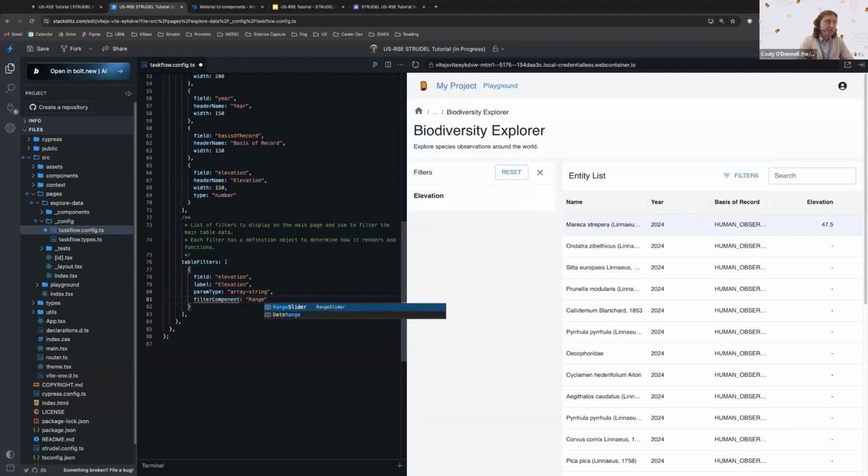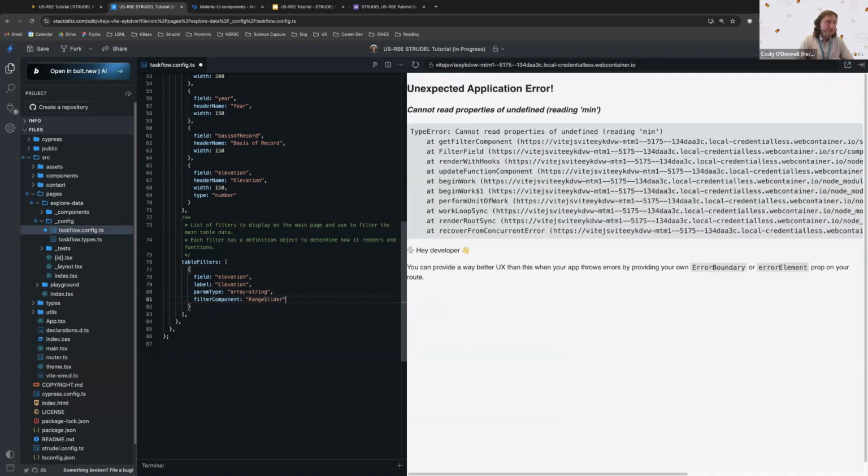And then the next is specifying a filter component. So this is the actual kind of input that will be used for this filter. So we want it to be a range slider. There's a few other options for the filter components. The two that are most well supported right now are called range slider and checkbox list, but there's also date range and text input, or text field rather.